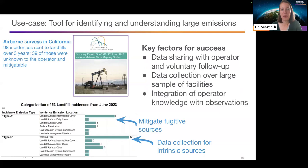So this is a slightly more zoomed out example of where we were doing both direct and indirect mitigation. This was working in collaboration with the California Air Resources Board, where we were observing multiple landfills across the state of California over a 3-year time period. Through this process, notifications were sent to operators about different plume detections that were made. So again, really relying on that data sharing process.